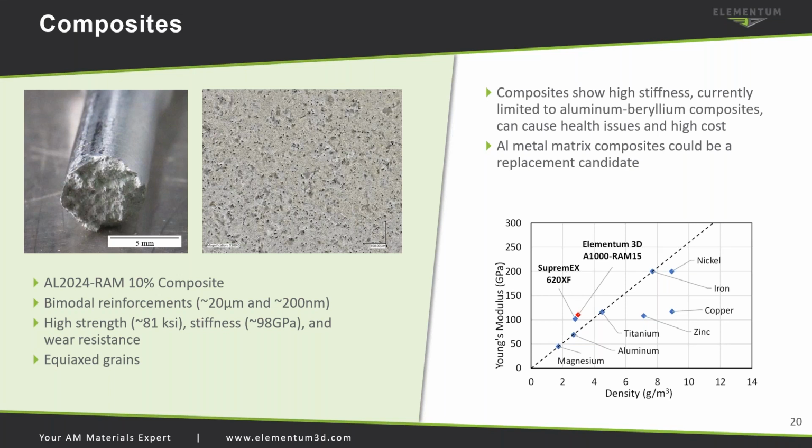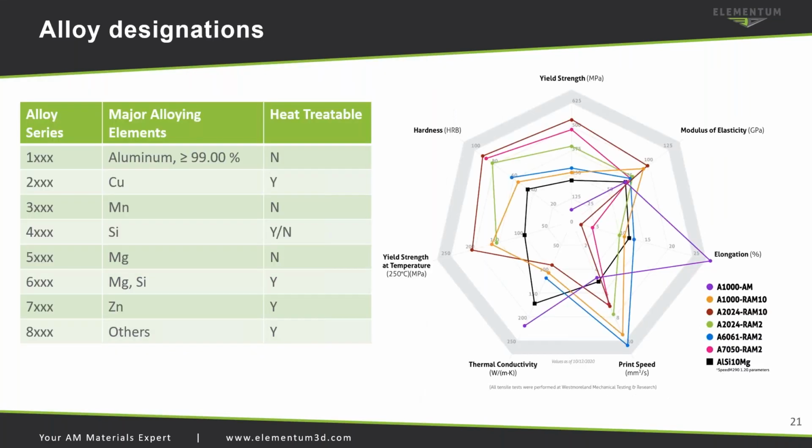And you can see a lot of different materials, namely metals, plotted there. But you can also see that one of our composites, an A1000 RAM 15, so that's 15% by volume of our particles added to a base A1000 alloy, that we actually match up with Supreme 620XF, which is an alloy that's used for these high stiffness applications. So that's another thing we can use these composites for.